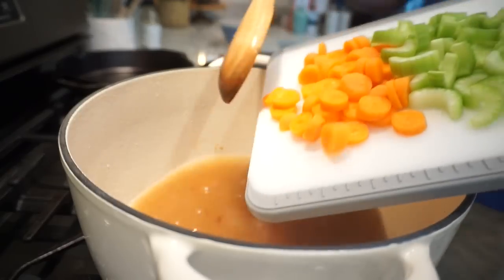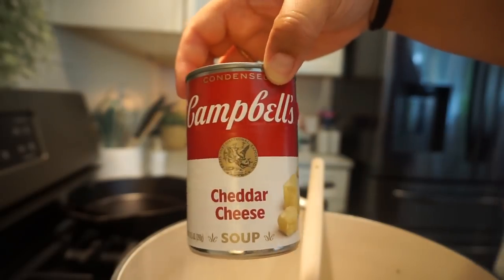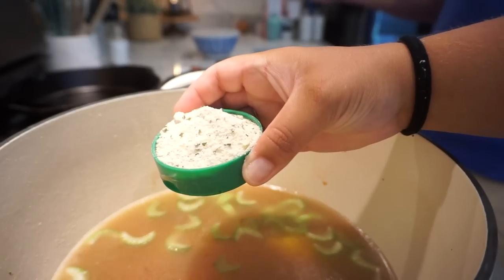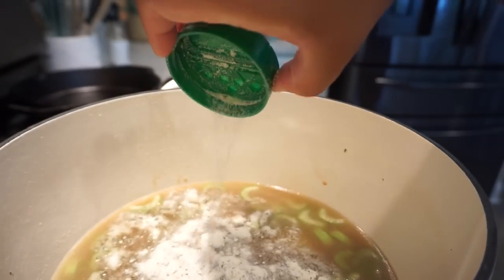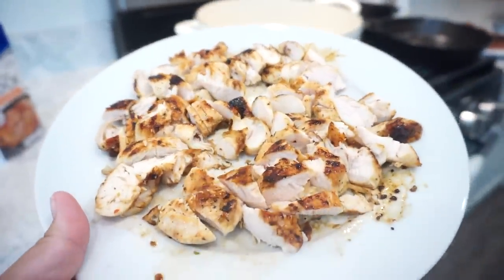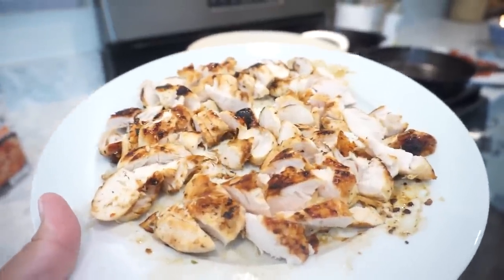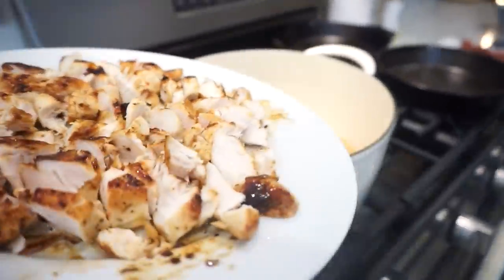And then in goes our carrots and celery. 1 can of cheddar cheese soup. 1 packet of ranch seasoning. And then we're gonna add in our chicken. I did wanna tell you, you can do leftover chicken, grilled chicken, rotisserie, whatever you want. It just needs to be cooked chicken.